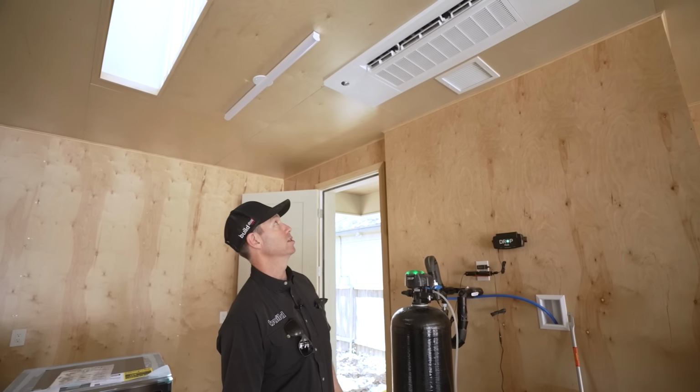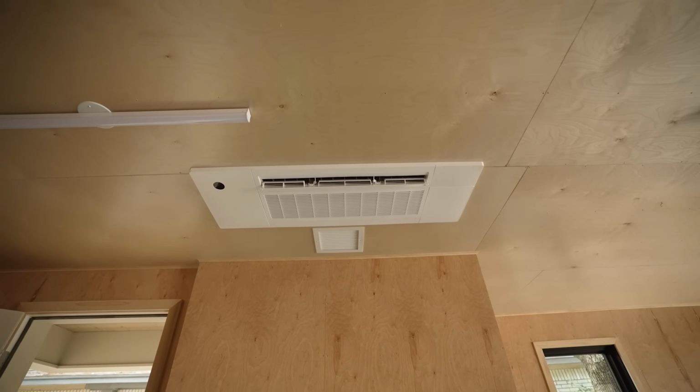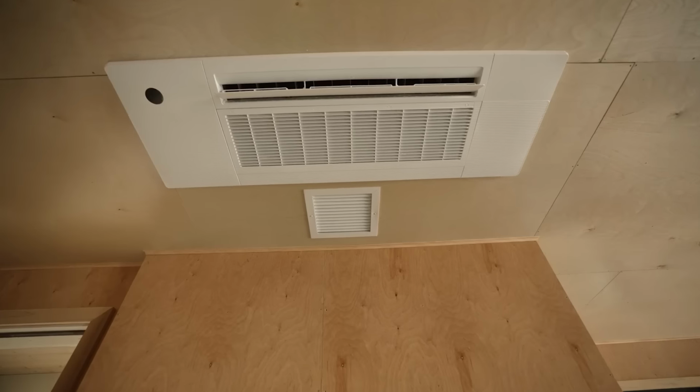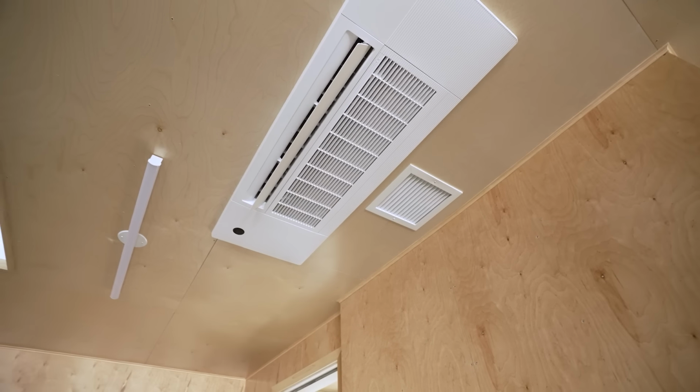It looks really nice. A couple things that are interesting about this unit. If you look, there's an access panel on this right and this left side. And those access panels are pretty unique to Carrier. For electric and drain, I don't need attic access anymore.